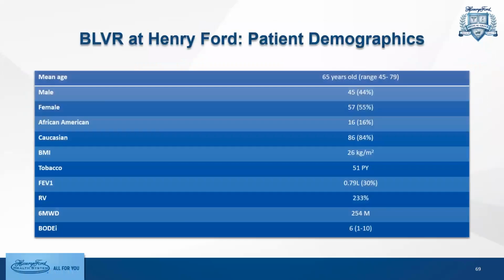So our demographics: we had more female patients in comparison to males, and more Caucasian patients. Their tobacco use was on average 51 pack years. FEV1 was 30%, residual volume in the 200s, and 6-minute walk test was 250 meters.